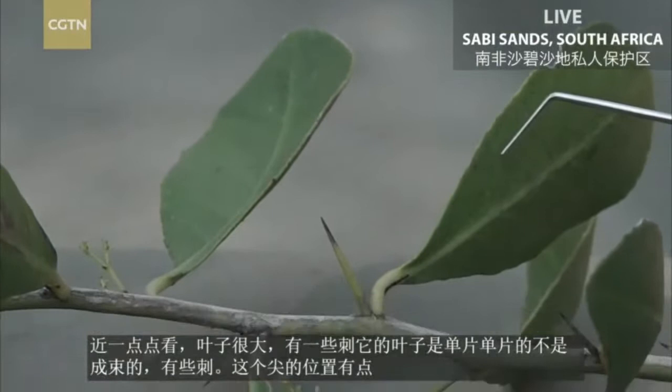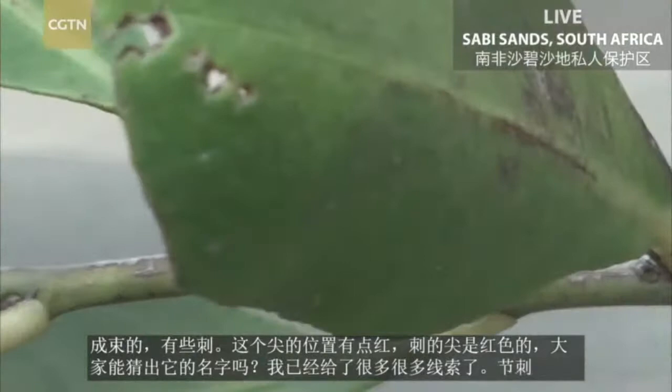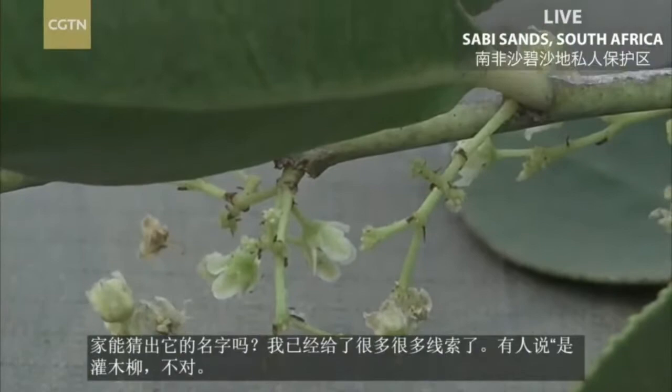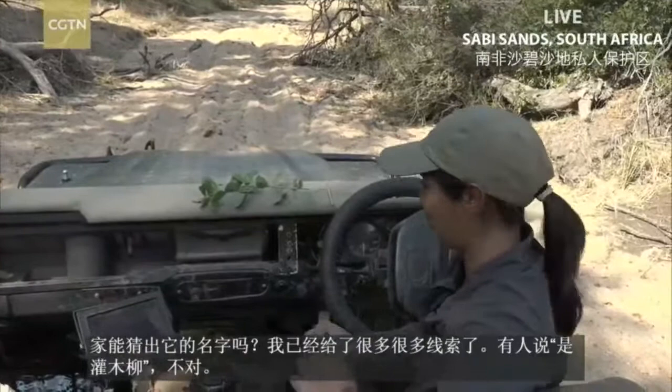Are we getting close, everyone? I've given away a lot of clues. Noel, you say a bush willow. No, Noel, not a bush willow. Perhaps this will jog your memory of the last time that we spoke about it. Oh, Judy H, I knew you were going to get it. Judy H is right. It is a red spike thorn.